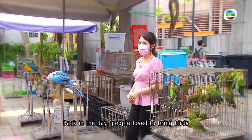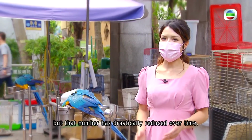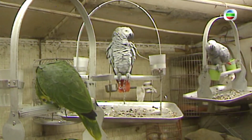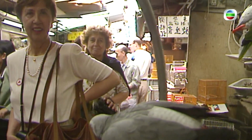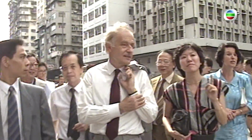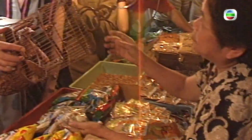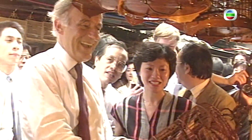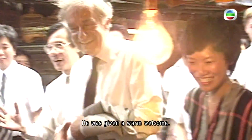Back in the day, people loved to bring birds such as hua mei to the traditional tea houses in the area, but that number has drastically reduced over time. Today, parrots have become the new hot item. The landmark wasn't just popular among the locals, but also attracted tourists. Former British Governor David Wilson was among its visitors. He was given a warm welcome.